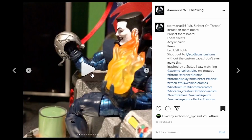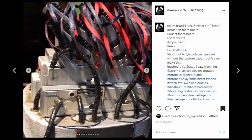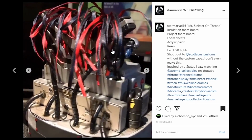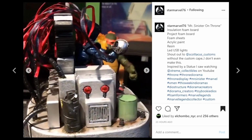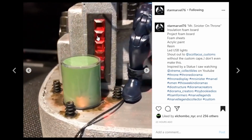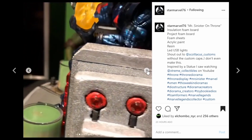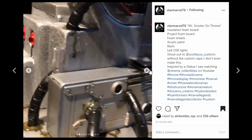Let's cycle through a couple of these. Maybe the video will show us. I'm not sure, but yeah, this looks awesome. Look at all, you've got the tendrils. This thing looks awesome. There's so many cool details throughout. Look at that. Little gem-like things. This is awesome. A lot of thought went into this, and I'm really digging on it.